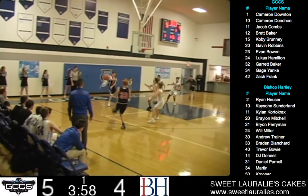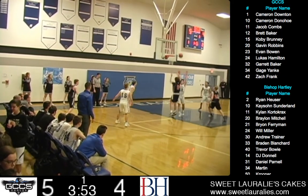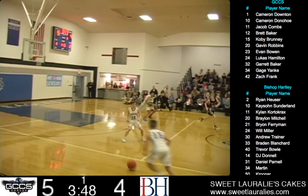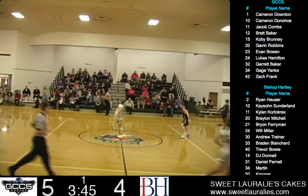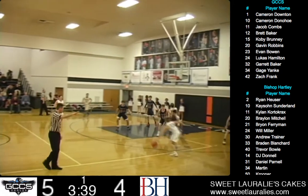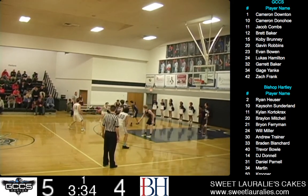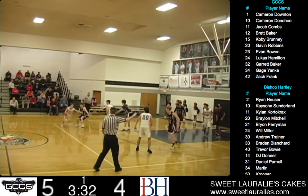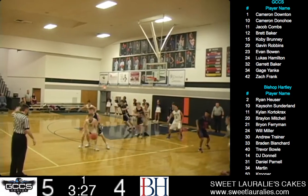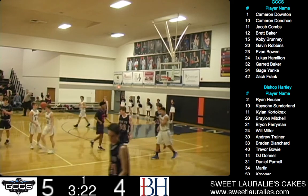Mitchell to Trainer. Trainer on the left side. Back out to Trainer. Tries to get it down to the post. Off the right side of the rim. Downton knocks it out. Gavin Robbins is there. Donahoe up top. Working with Trainer. Finds Kobe. Baker to Downton. Donahoe in the left wing. Five seconds, closely guarded is the call.